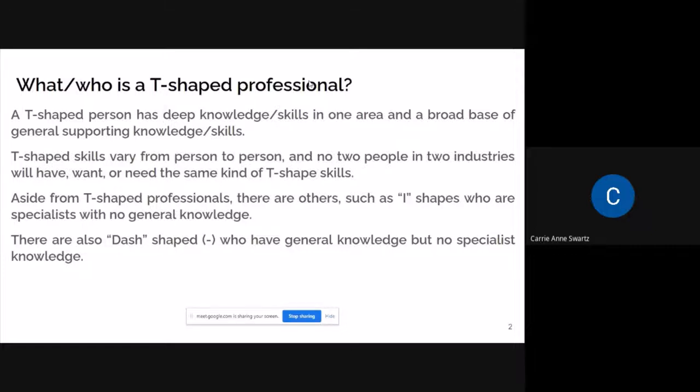But generally, T-shaped professionals have specific knowledge and then broad knowledge of other things as well. There are also other kinds of professionals, so the I-shapes who are specialists with no general knowledge. So that would be a data engineer who does not have any other knowledge or skills outside of data engineering. All their interest is only about data engineering. And then the other professional is a dash-shaped professional who has general knowledge but no specialist knowledge. So they do not have a specific industry or area or skill that they developed or worked in. They just have knowledge about everything, but they don't master one skill. Next slide, please.